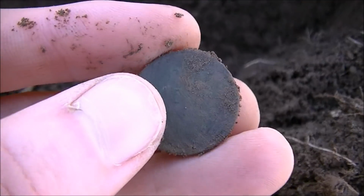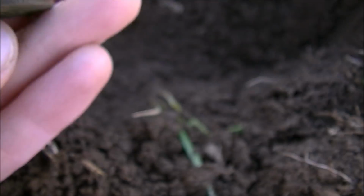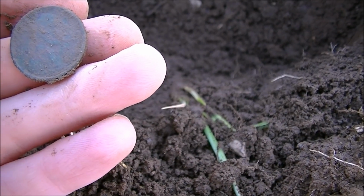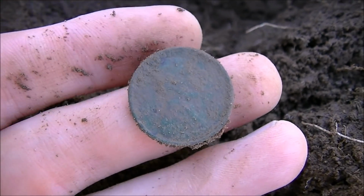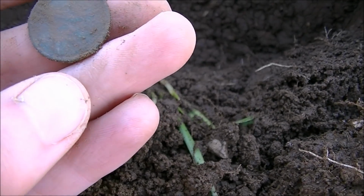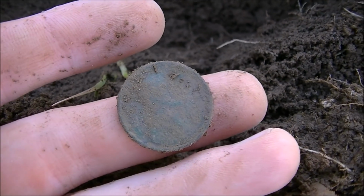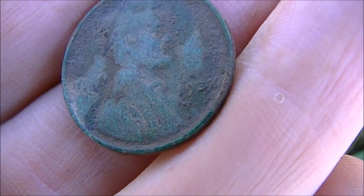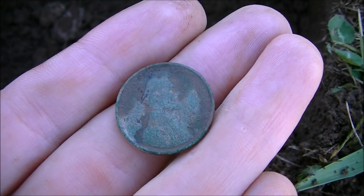That's exactly what it is. It's an old wheat cent. Man, it's with the patina on it. It looks like one of the pre-1940s ones. The ones from the 40s and 50s are generally red in color, usually when you dig them. So let me clean this off a second and we'll see. Maybe it's an older one. Well, I'm not sure if it's going to show up on camera too well, but it's a 1937. Not too shabby.